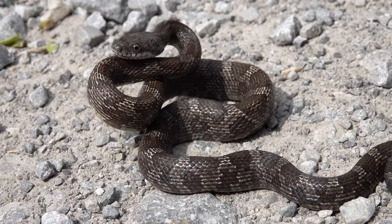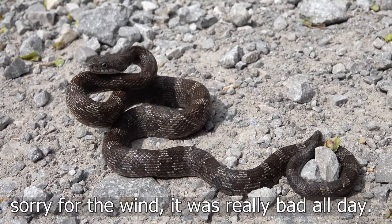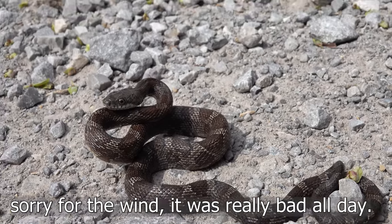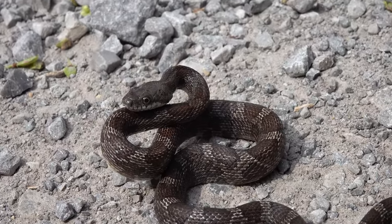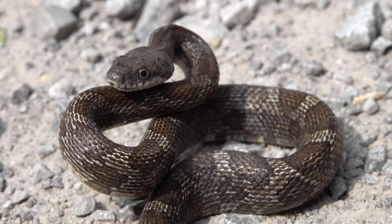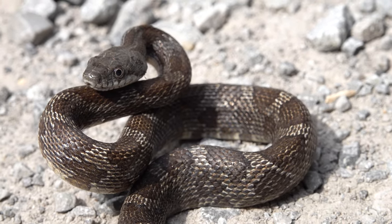Looking good. Defensive posture. If you notice, the juveniles have a much more pronounced pattern. That bigger one's pattern was starting to fade. Juveniles, that pattern is just blown out. Look at that, snout to the end of his tail.